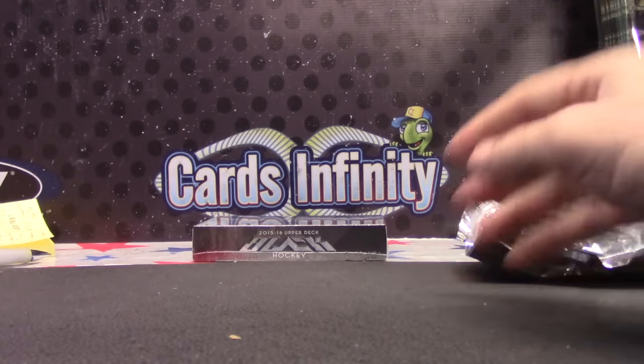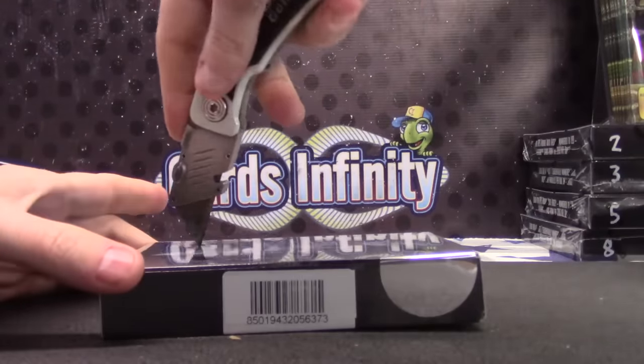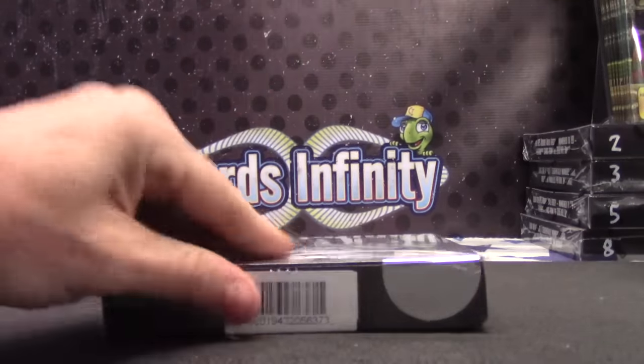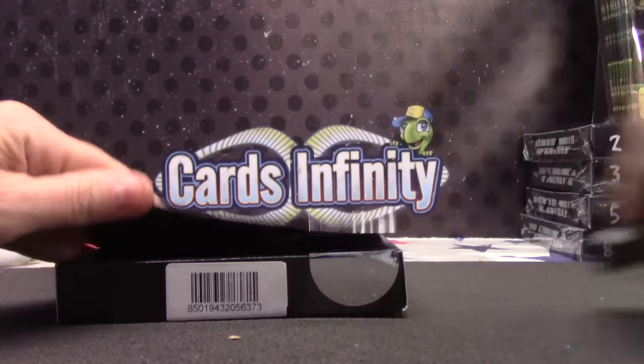Last chance here, Bates, to try to get a dang Connor. We have yet to pull one. We've opened two master cases and this. We haven't had one yet. Every other case we open, we get him.